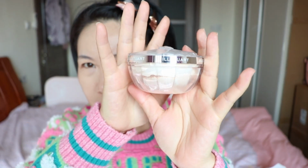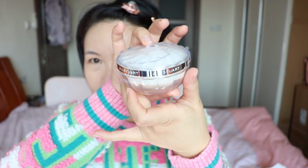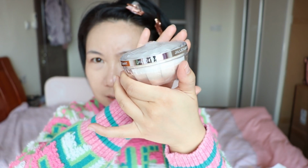Okay, let's try the loose powder. Look at the packaging. It's very royal princess-like. And that's the puff. Oh God, the puff is so soft. It's like you touch a rabbit.